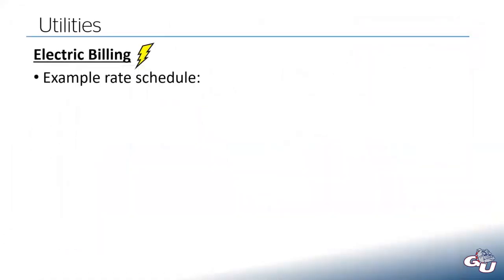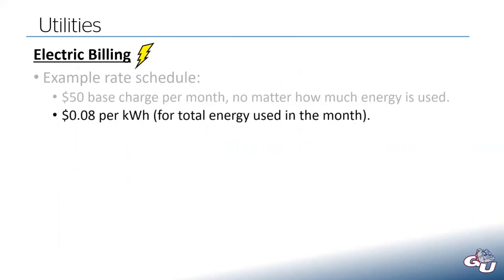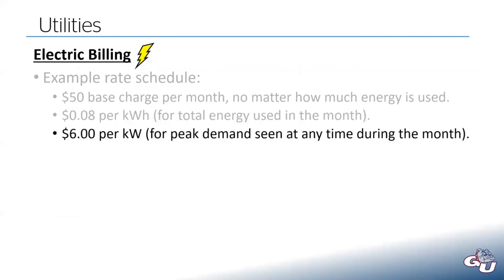So an example rate schedule, this would be a fairly basic one. Let's say you have a $50 base charge, no matter how much energy is used, just for the privilege of being their customer. And then they'll charge you 8 cents per kilowatt hour. That's a fairly representative rate in the Spokane area. That's about what we pay. And then maybe $6 per kW for that peak demand, but only that one-time peak demand.